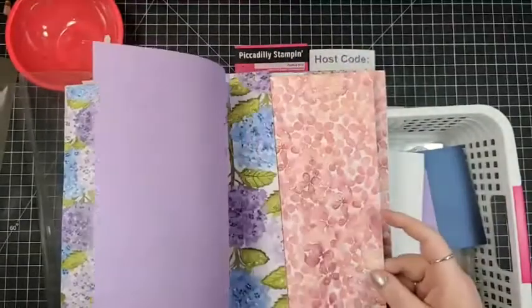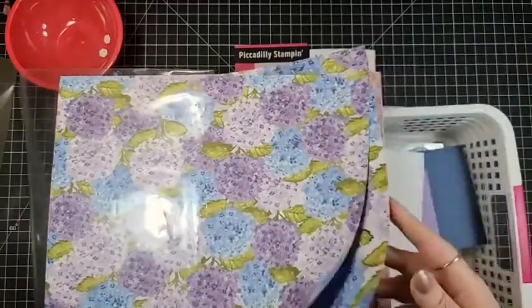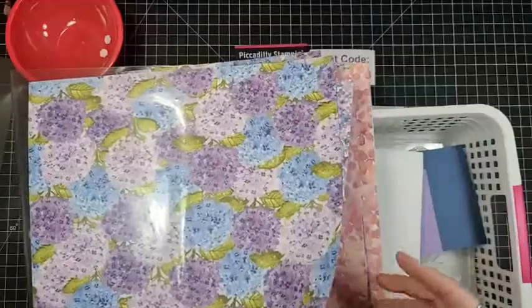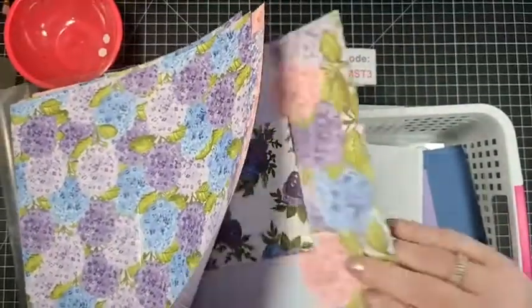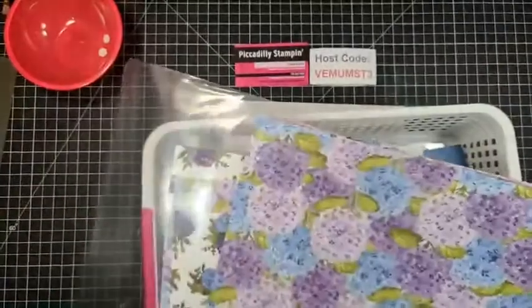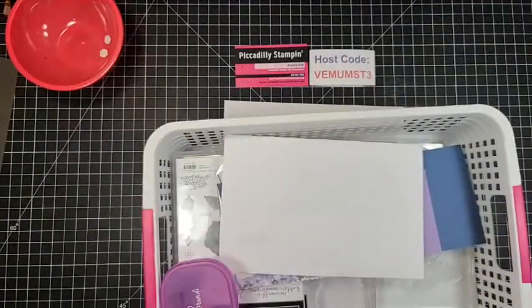So if you have not seen the Hydrangea Hill paper, some of them are kind of similar. But these things are gorgeous. And I'm excited for you to see the stamp pack that I have coming for next month. Look at these. Aren't they gorgeous? So this is the paper that we're going to be using tonight, and we're going to make a fun fold out of this. I'm going to just set that aside.